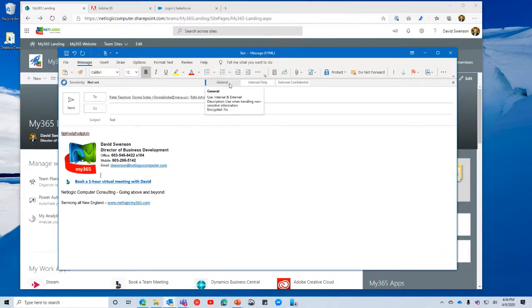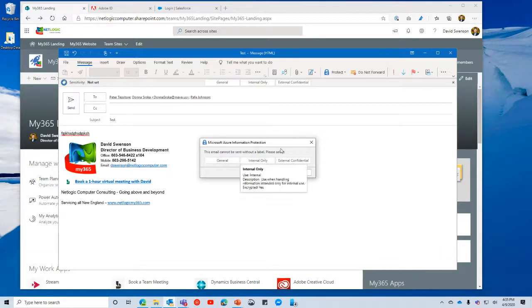So we have 3 labels by default, and these are just some things that we roll out. Again, these labels are completely customizable. The behavior of them is totally customizable to fit the needs of your organization. These are just the 3 that we start with. So we have the first label called general, okay? So if I go to send this message, it's going to say, whoa, wait a minute, you need to pick a label. The first label is called general. And this is for internal and external use. Basically, this is just a regular old email, nothing sensitive, nothing required, nothing that would be considered compliant.